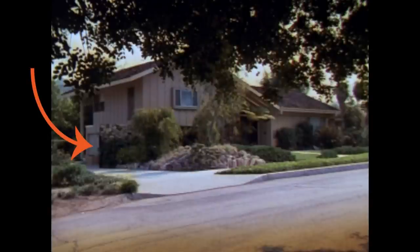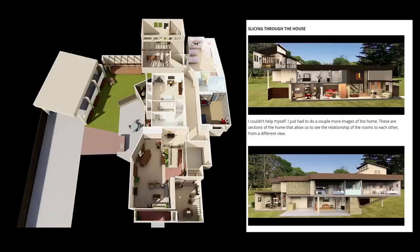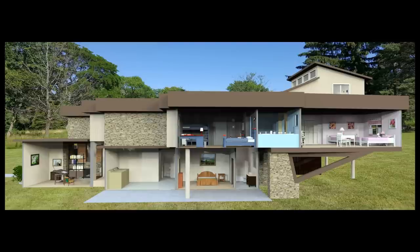We're shown a one-story home here, but as we all know, on the inside there's a flight of stairs there. I thought you might like to see what the home would look like if the exterior actually matched what was going on inside. This is a cut through of the home showing where the rooms are on this side. And this is a cut through of the home showing where the rooms are on this side of the home.